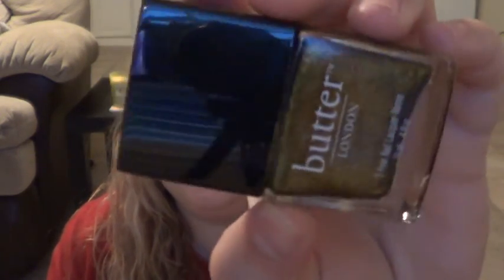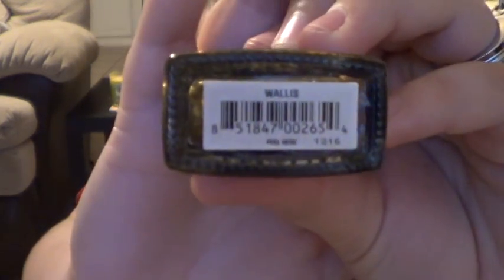And it's one of those colors, you either love it or you hate it. I was always iffy on it, but I was like, it's so fall. It's like this yellowy gold tinted green shimmer color, and I don't know, it's pretty popular. A lot of people on here have it, so I just thought that I would give it a try.